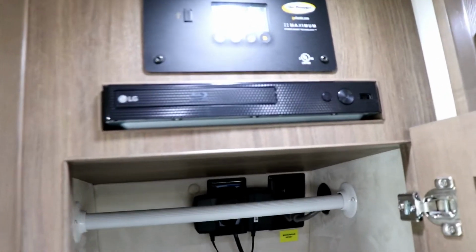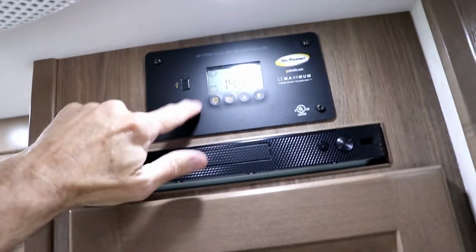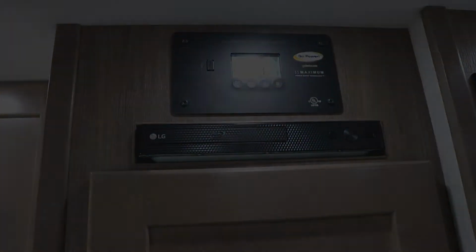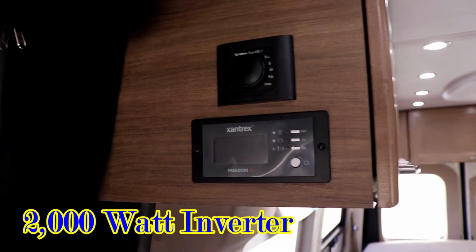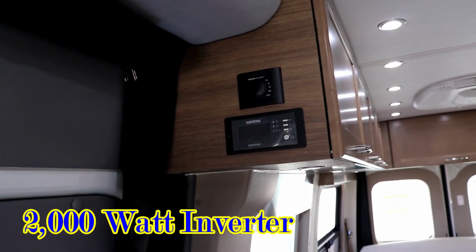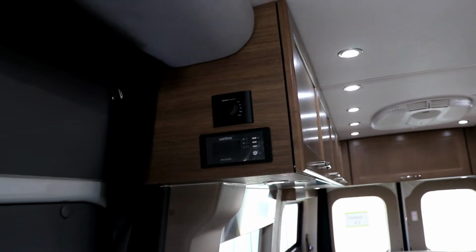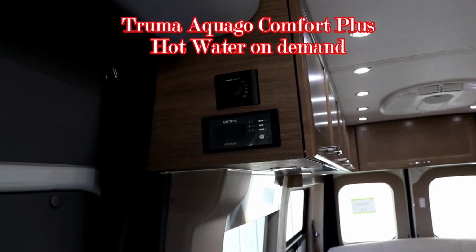Right above it, you have your Blu-ray player, as well as your solar panel controller right here. That'll control your solar panel. And then right up here above your sink, this is going to be for your inverter system, so you can run certain things using your battery as you're driving down the road instead of having the generator on, or if you're boondocking, because you will have the solar panels on the roof helping keep you charged.